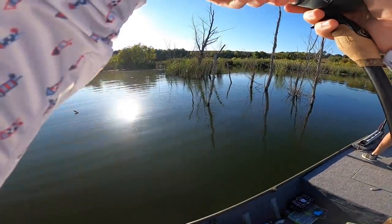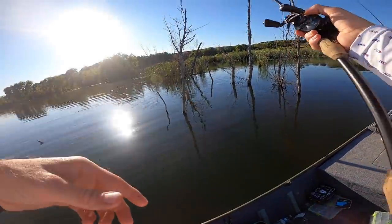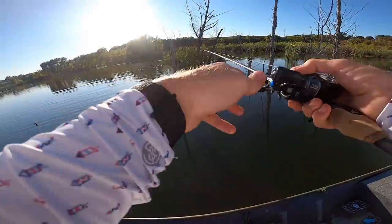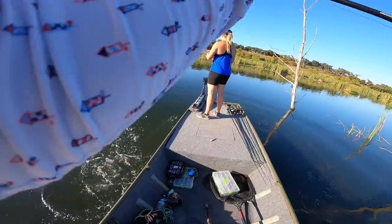Trying to cast right up against the grass edges and right on these tree limbs and just get right on that cover that these fish like to relate to and hang around. So sure, you could just cast anywhere, right? Open water. But with a Texas rig, you really want to cast by all the stuff. And that's where the fish are hiding. Right in between the trees.